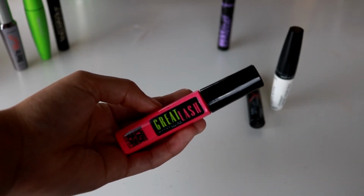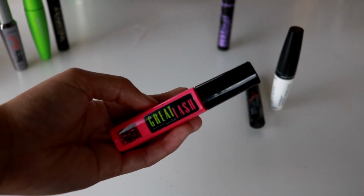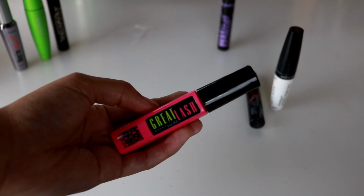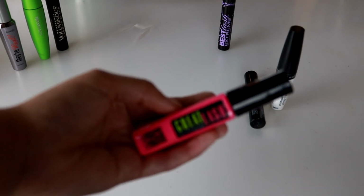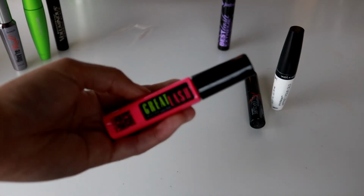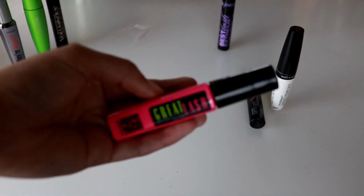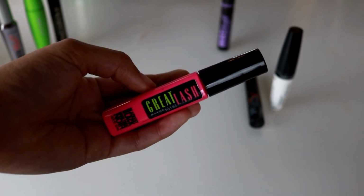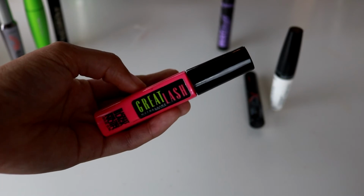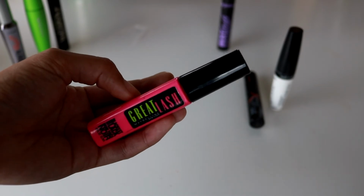Here I have the Maybelline Great Lash Mascara. This mascara gives me so many memories. This was the mascara that my mother would use all the time, and so I always remember seeing this tube of mascara in her makeup bag. I would just know when I would see that hot pink and neon green. It was the only mascara that she would use, so recently, when I was at CVS, I picked it up because I thought I've seen this all my childhood, but I have never tried it. And I'd say it's a pretty decent mascara. It's nothing special. It gets the job done, and so I like to keep this for more of an everyday look.